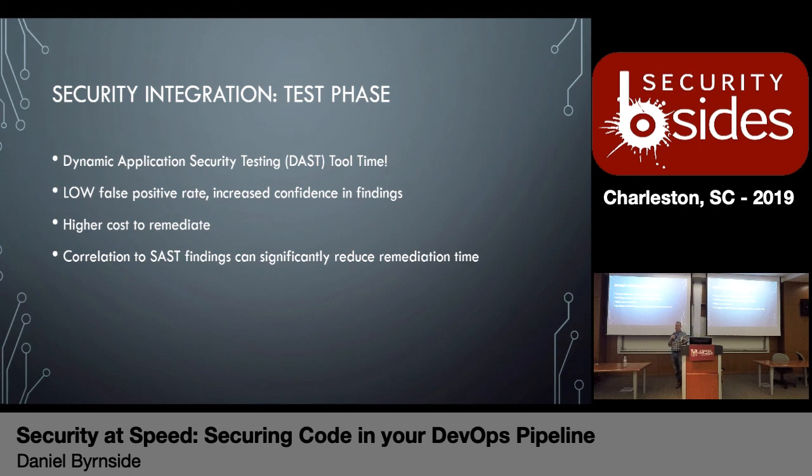You go to them, it's like, hey, we ran the DAS tool against the code, and no joke, there's some cross-site request forgery issues here. And let's take a look. Now, once again, low false positive rate, increased confidence, but it's now a higher cost to remediate, right? We've moved further along the pipeline. We now have an issue in a running application that we don't necessarily know where it is in the raw source code.